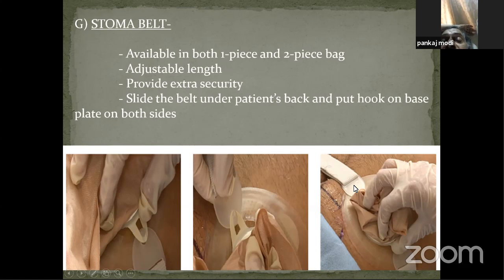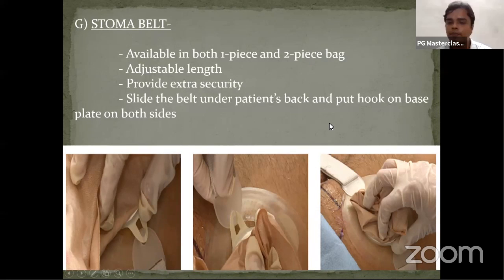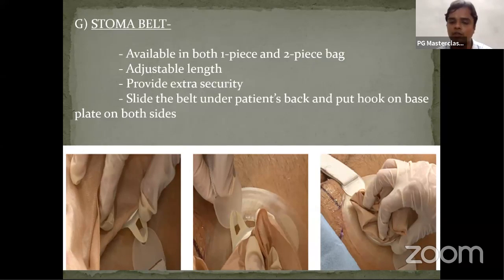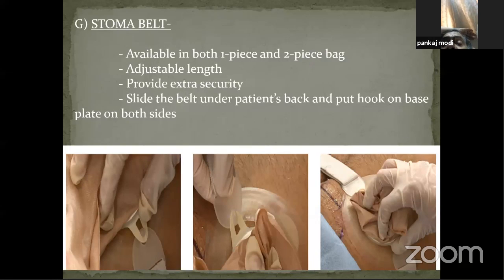Again, you are describing an end stoma. Yes, sir. In emergency, it is not convenient. Why? Because of the laparotomy wound which is there. Yes, sir, the wound will be in between. So this belt can be applied once the patient is discharged, right?